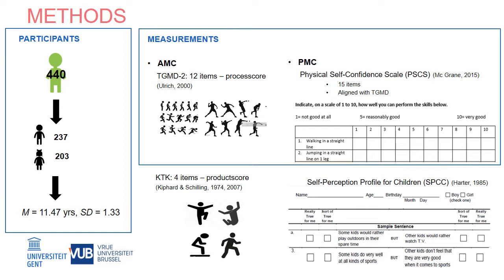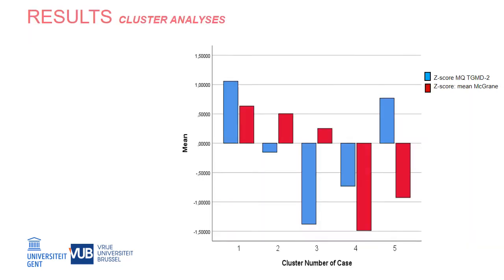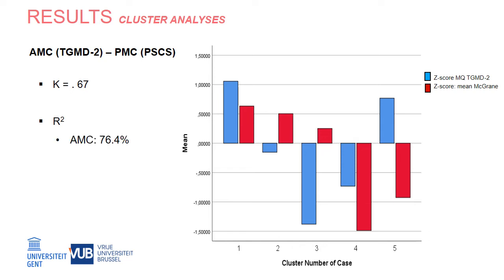And two separate cluster analyses were conducted to identify different profiles. The first one you can see over here, so based on TGMD2 and the Migraine scale, and the second cluster analysis was based on the KDK and the Harter scale. The first cluster analysis combined two optimally aligned instruments of actual and perceived motor competence, which are TGMD2 and the Migraine scale. The 5-cluster solution was found to be the best fit for the data, with a Cohen's kappa of 0.67, and it explained 76.4% in variance in actual motor competence and 64.3% in perceived motor competence.